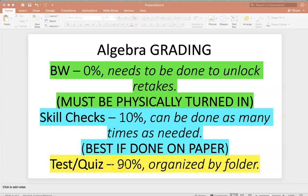And then finally, tests and quizzes. It's worth 90% of the grade. They can retake them if they have the book work done and they've done the skill check. They got to have a passing grade on both of these items before they can retake tests or quizzes. 90%, and it's organized by folder.